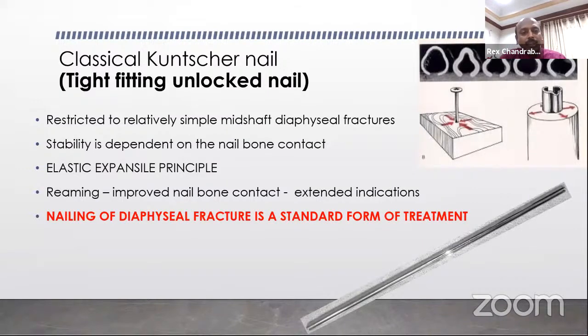The classical Küntscher nail, the tight-fitting, unlocked nail, works on an elastic expansile principle, the clover leaf design, which you can see here very nicely. It is slotted in the back, and it has an elastic principle to expand when it goes in. So it's a tight-fitting nail. After reaming, you just shovel in, and it expands once it goes into the bone. So it is matching an elastic nail into a stiff bone. That is the principle, and that is important.